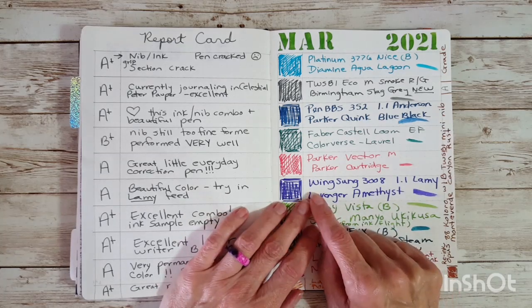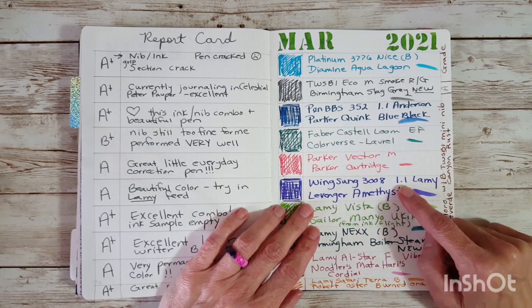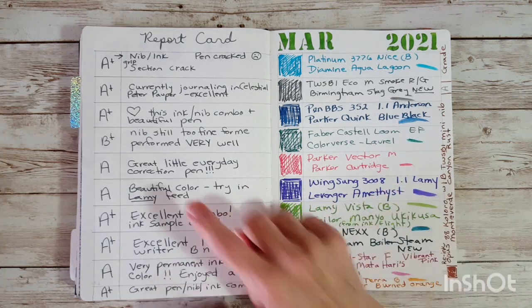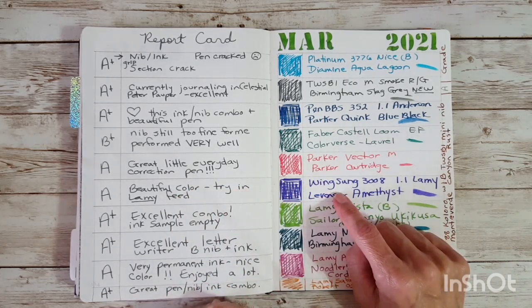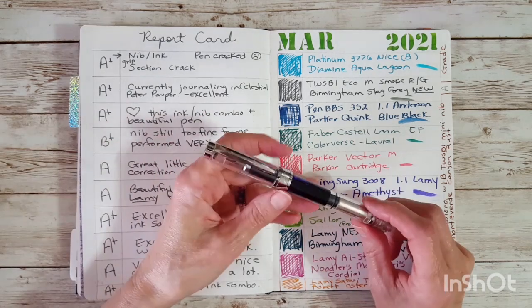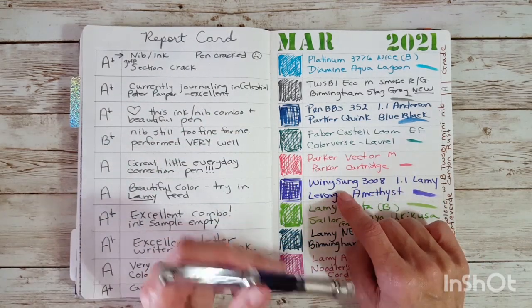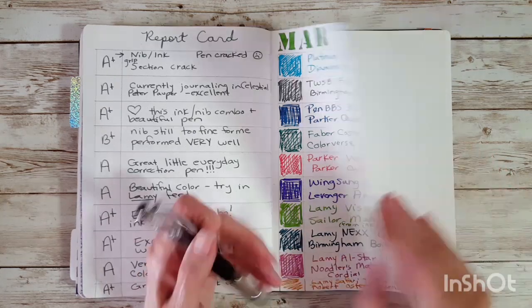I've already done that. So then next was the Wingsung 3008 with a 1.1 Lamy nib and Lavender Amethyst. It's just a beautiful, beautiful color. It actually came out really nice writing on Tomoe River paper, 52 GSM, for letters. But in other places I felt like it was bleeding through.